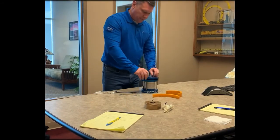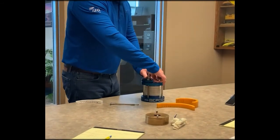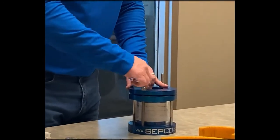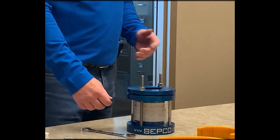Once that sits for a couple of minutes, we're gonna take these nuts, we're gonna tighten them down finger tight, and then we're gonna go two flats of a nut. So top of my nuts right there. So I'm gonna go two flats right there, about a quarter of a turn, and that's it. That's all we wanna do.